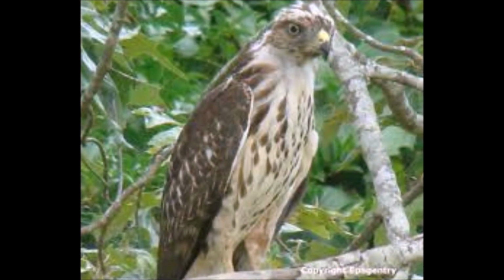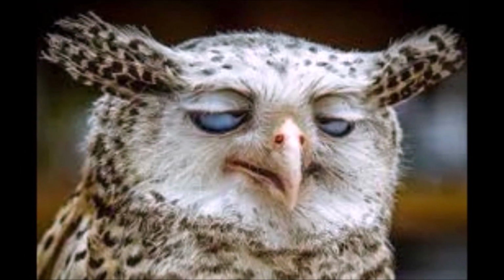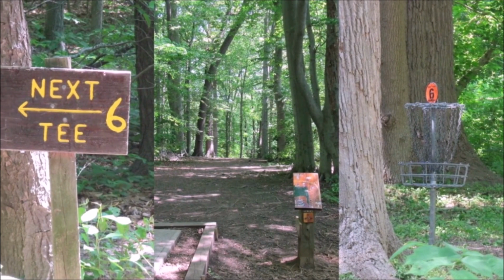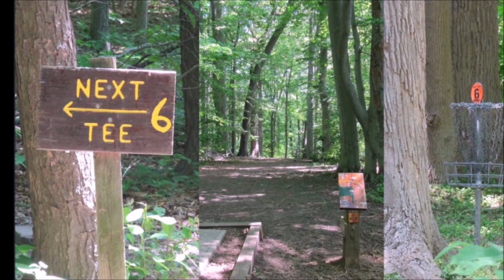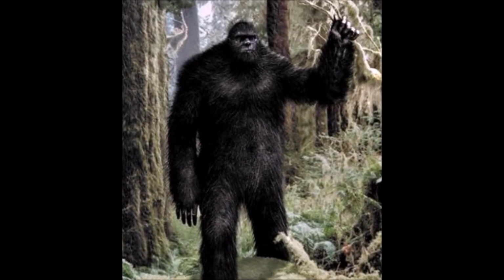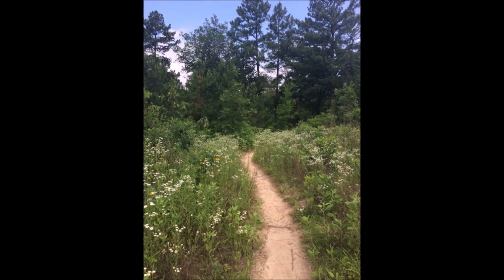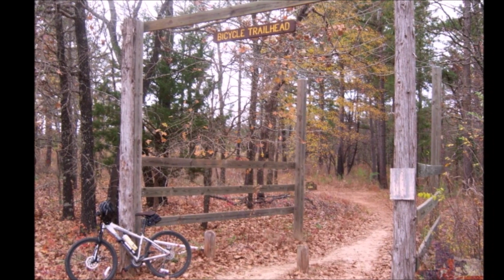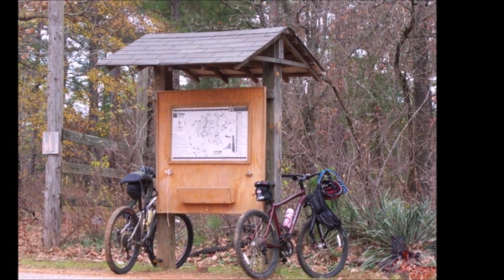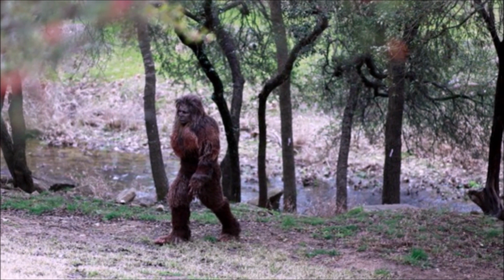Yeah, there's a lot of birds of prey out there. Interesting falcon taking care of the rodents. And this owl looks like he also had a crazy night. They do have a frisbee golf course. Oh my God, him? Well, it is East Texas. Let's move on. And there are bike trails, so if you're into mountain biking, this is a park for you. Him again? Oh boy.